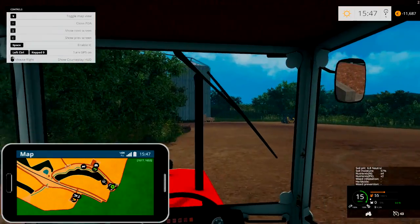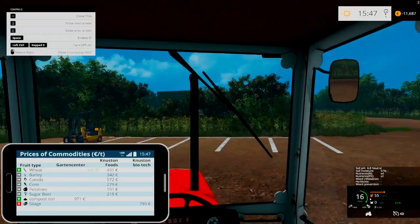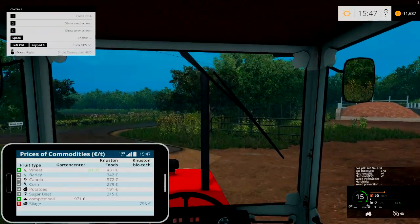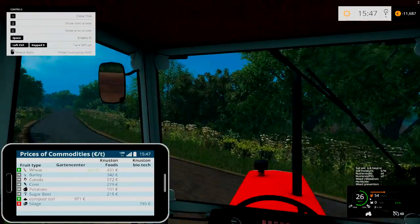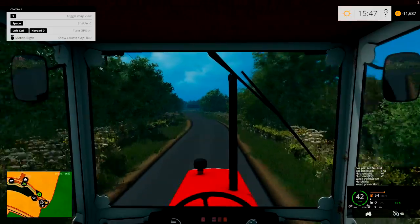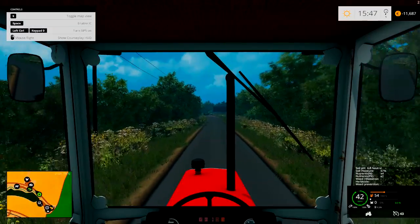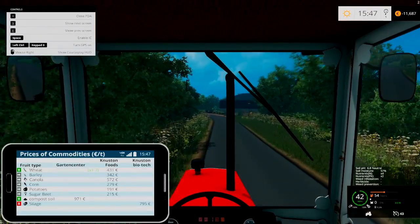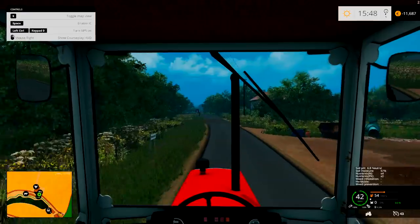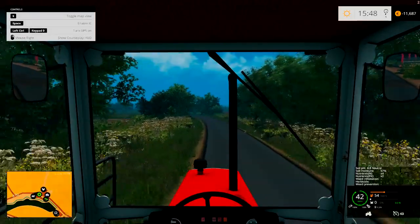What's the price for the compost? I honestly have no idea. 971 per 1,000 litres. It's actually more lucrative than silage right now. It's actually more lucrative than hay beds. It's the single most lucrative thing we have on the map, I believe. Or we have in the area. Yes, it is. It takes time to produce, but it is the single most lucrative thing we have. That potentially changes some plans.